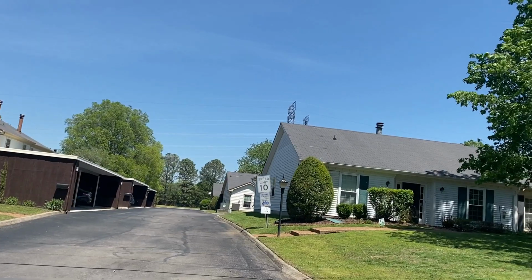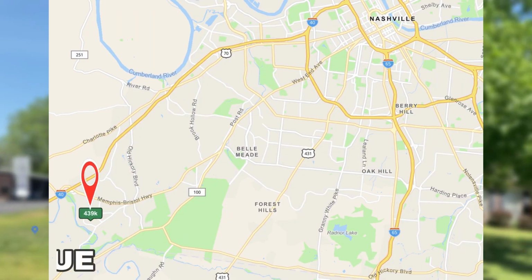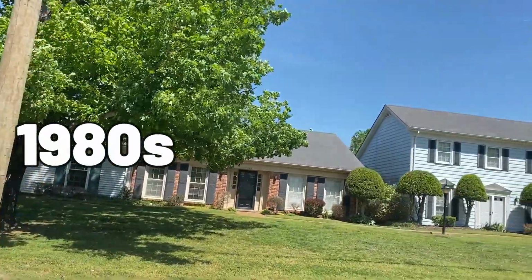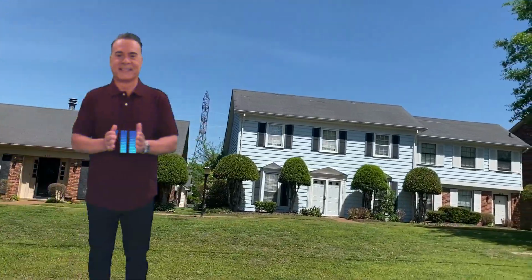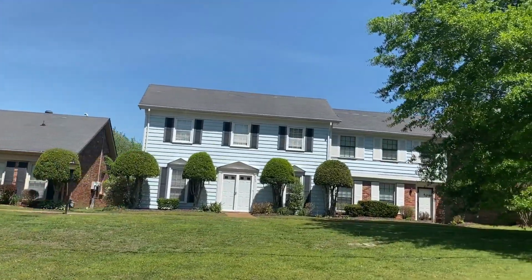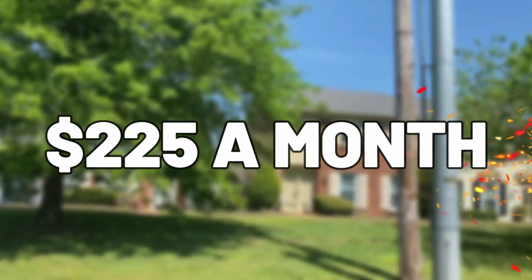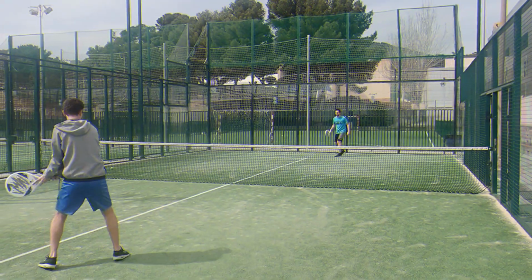This first condominium that we're going to take a look at is in River Plantation, which is in Bellevue. These were built approximately 1980s to the early 1990s. It's a very large development, but it's divided up into different sections and areas. There's a homeowners association. Fee is $225 a month. That takes care of the grounds maintenance and pool and tennis courts.